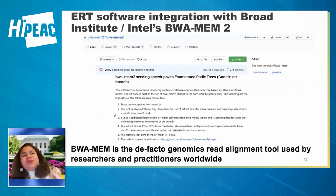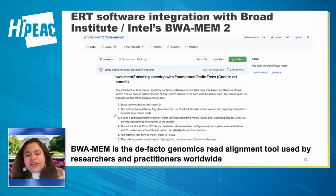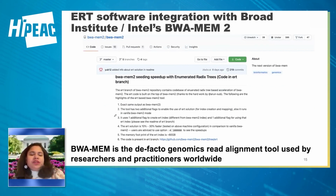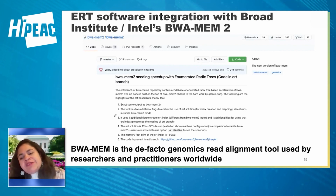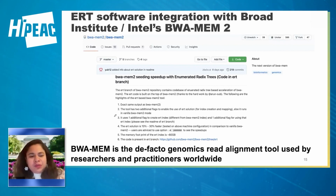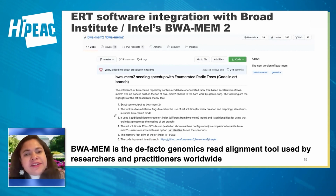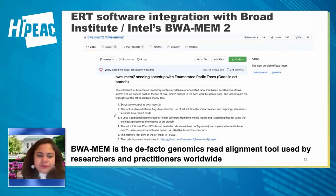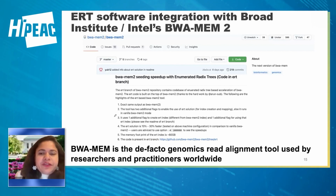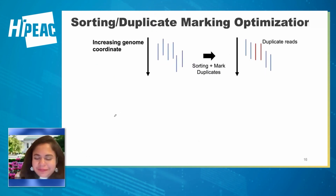And so we went to BWA-MEM folks, and BWA-MEM is the de facto genomics read alignment tool. They've improved it with Intel's collaboration to BWA-MEM2 recently. And we went to those folks and said, hey, do you think this data structure is useful? And we actually got that integrated into the GitHub and it is being used by quite a few people around the world. So not only hardware innovations, you can push software innovations, right?